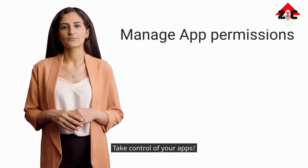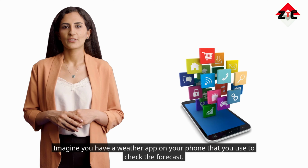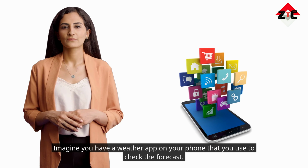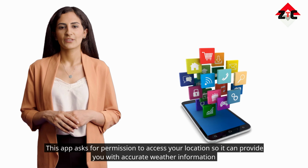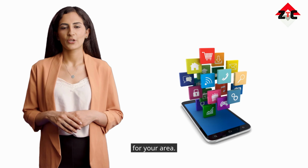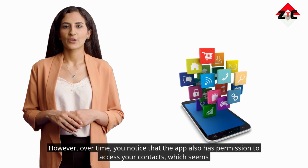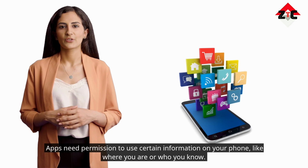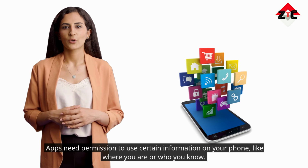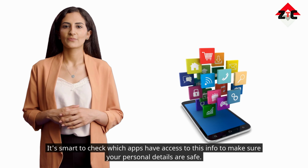Take control of your apps. Review and manage their permissions. Imagine you have a weather app on your phone that you use to check the forecast. This app asks for permission to access your location, so it can provide you with accurate weather information for your area. However, over time, you notice that the app also has permission to access your contacts, which seems unnecessary for a weather app. Apps need permission to use certain information on your phone, like where you are or who you know. It's smart to check which apps have access to this info to make sure your personal details are safe.